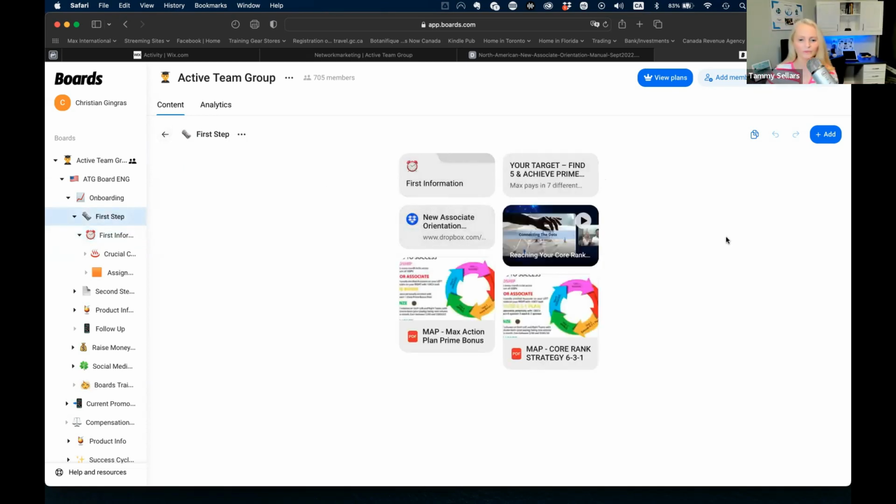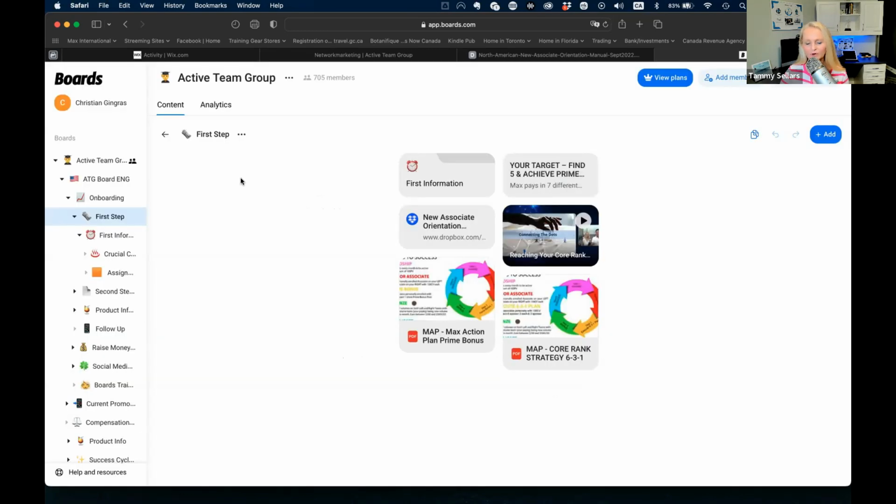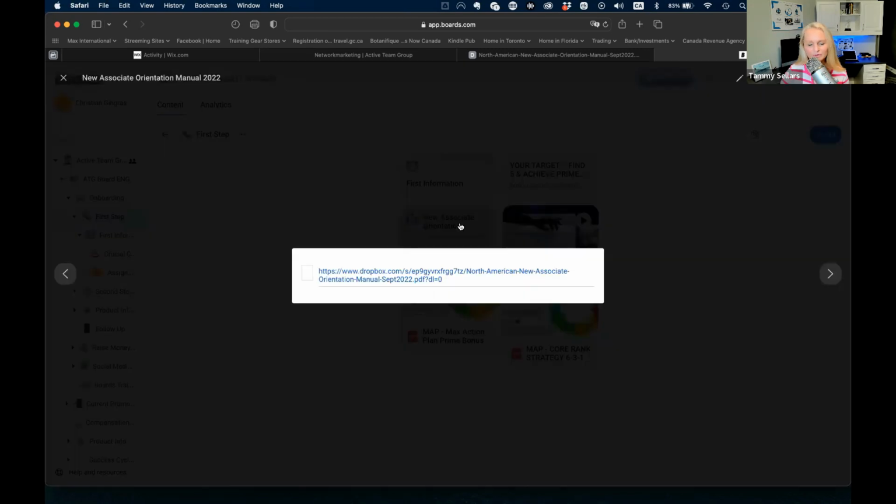Okay, so the next one: your target is to find 5 people. This is the target for the 5 associates. If that's in the process that you're walking them through at that moment, this is what you want to send them. You want to have a descriptive message on how to get to Prime 1. You've got the graph there, but you also have a descriptive message as well. And then we've got the new associate orientation Dropbox. Same thing here.